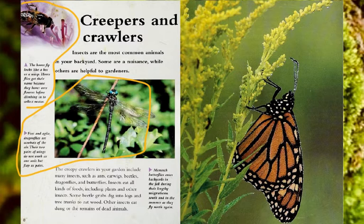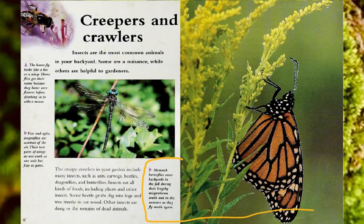Fast and agile, dragonflies are acrobats of the air. Their 2 pairs of wings do not work as one unit, but flap as pairs, a little bit like the helicopter from the Mars Perseverance rover. And the last photo caption is about this beautiful monarch butterfly. Monarch butterflies enter backyards in the fall during their lengthy migrations south, and in the summer as they fly north again.